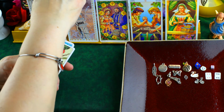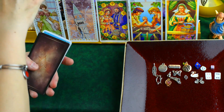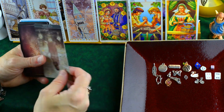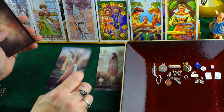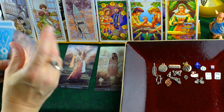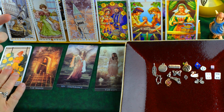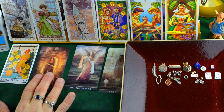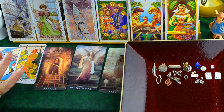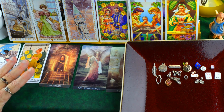Oh my goodness, lots of exciting Pentacle energy here. Oh, we have the Lovers. Okay. We have the Nine of Cups. The Temperance card. Wow, the Seven of Wands, the Seven of Pentacles, and the Knight of Swords. Wow. Okay. This so much shows me, first of all, you are going to have the drama.